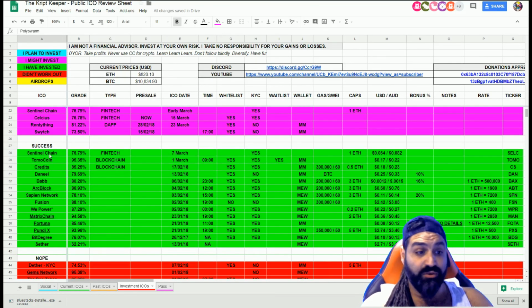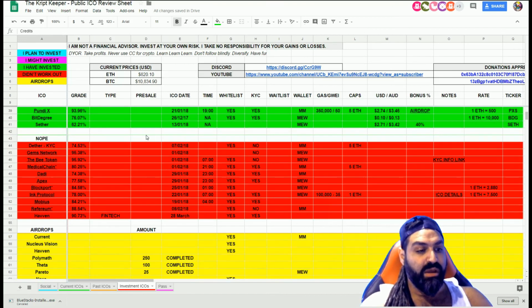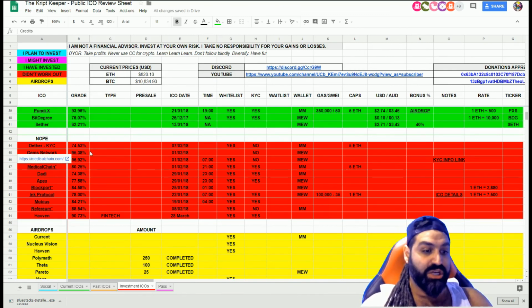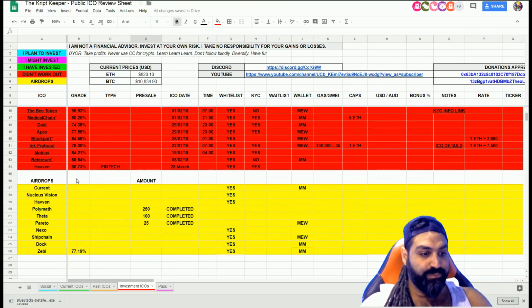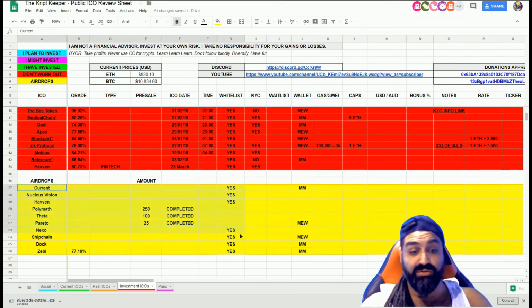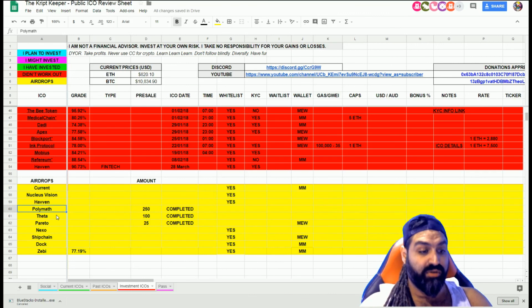The ones that I have gone through, Sentinel Chain I got into today. I've liked that, Tomocoin, Credits, Arc, Block Fusion. So these are the ones that I have gone in and invested in. And these are the ones that did not work out for whatever reason. Either I couldn't get through, or I forgot about it, or they just changed their structure, like Gems Network just went a bit crazy on everyone. So they're the ones that didn't happen, and yellow are the ones that are providing airdrops for us for whatever reason. They either have already, like Polymath was kind enough to send me 250 tokens for whatever reason. Absolutely beautiful. And some of them are still meant to, like Nucleus Vision and Currents.